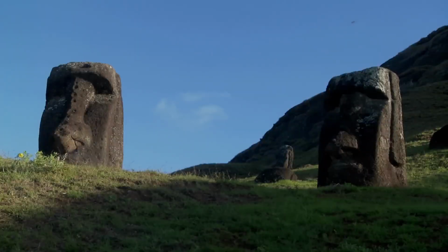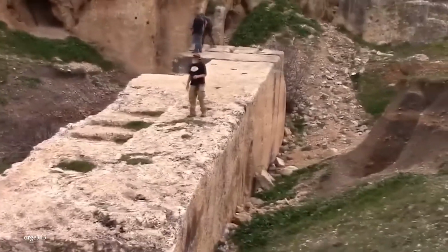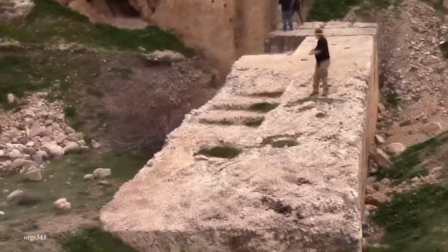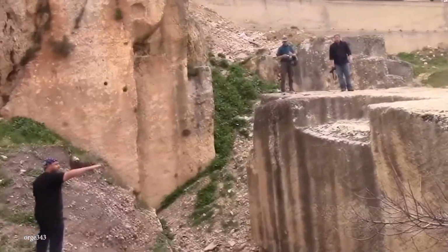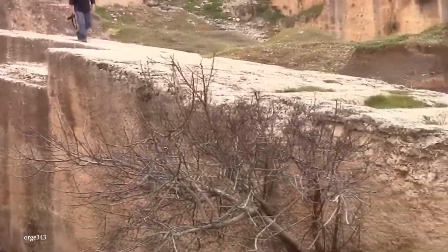However, the largest cut stone was found not at these sites, but in Baalbek, Lebanon, in the ruins of what was once called Heliopolis, or the City of the Sun. Here lies the Trilithon, 3 gigantic stones at the base of the Jupiter Baal temple, each weighing over 750 tons.